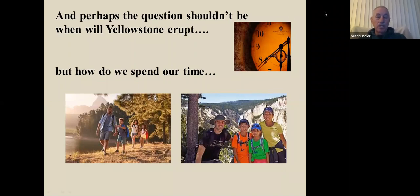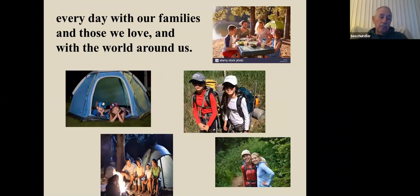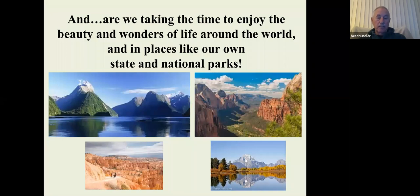They're having a good time with their families, and it's kind of fun to be there and help them enjoy the park. We try to say people should just enjoy their families and the people they love and the world around them. And Yellowstone, like all our national parks and state parks, provides so many opportunities for that.